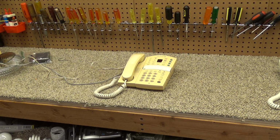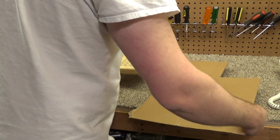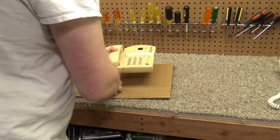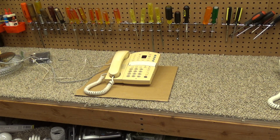I'll put it onto a piece of cardboard, because I'm going to be told that the pickup is not good because it was on a piece of carpet, and that's valid. That's certainly possible, though I have not really found that that's necessarily the case. Actually, in some phones I think it even sounds better when it's on the carpet.